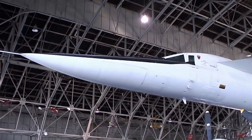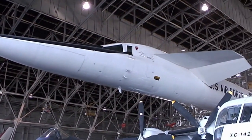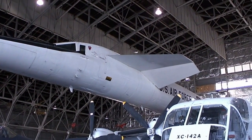Two were built, and one was lost in a spectacular mid-air collision. There were 5 aircraft in the formation. All of them had General Electric engines. And one was an F-104 Starfighter, and there's an F-104 in the Cold War gallery.